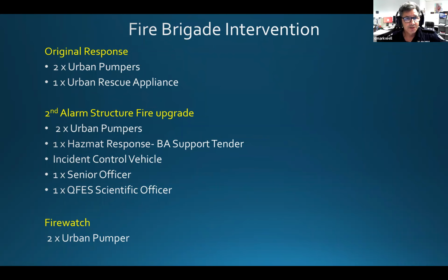We don't usually need the senior officers to turn up, but they look good on the media, and they sort of get in the way. But you've got to do what you've got to do.